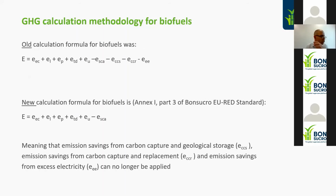Then moving to the greenhouse gas calculation methodology. On this slide, you'll see the old calculation formula for biofuels and bioliquids. I forgot to put that on the slide, but it's the formula for biofuels and bioliquids. And then the new calculation formula for biofuels and bioliquids. You'll see the main difference straight away on this slide. Emission savings from carbon capture and geological storage, two factors, CCS and CCR, can no longer be applied.